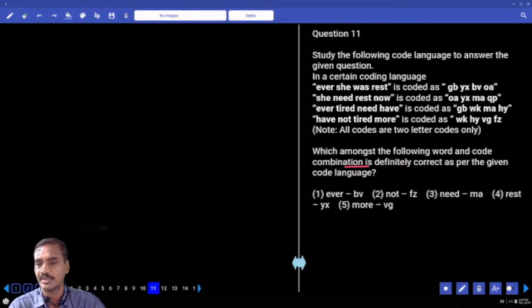Ever, BV. Now, can we have ever and BV? Ever is here, so ever cannot be BV, right? And what is the code for ever here? The code for ever is GB. Not and FZ, we can't say for sure. Not is here, and FZ, and not FZ.